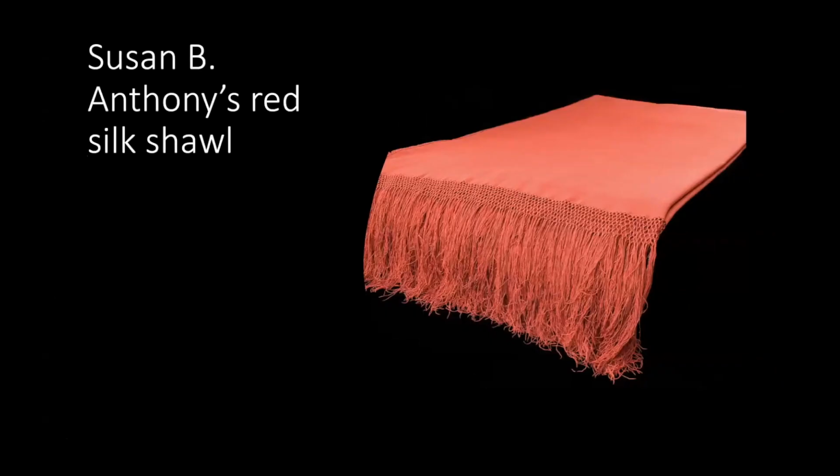But it was the relics of Susan B. Anthony that were the stars of the collection. In addition to the portrait, it included the trademark red silk shawl she wore to suffrage conventions. It was said that one of the signs of spring in Washington, D.C. was when Susan B. Anthony's red shawl was once more seen in the halls of the Capitol as she lobbied congressmen for suffrage.